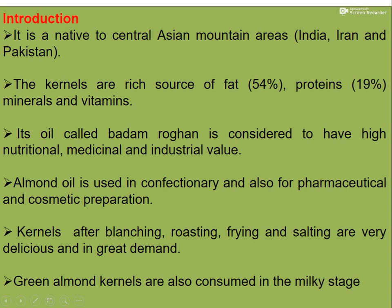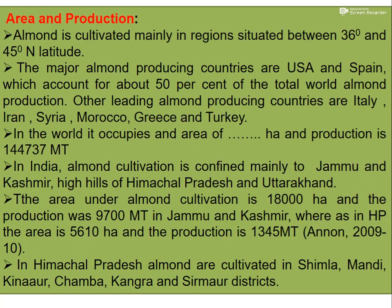Introduction. It is native to the Central Asian mountainous area, that is India, Iran and Pakistan. The kernels are a rich source of fat, proteins, minerals and vitamins. Its oil, called badam rogan, is considered to have high nutritional, medicinal and industrial value. Almond oil is used in confectionery and also for pharmaceutical and cosmetic preparations. Kernels after blanching, roasting, frying and salting are very delicious and in great demand. Green almond kernels are also consumed in the milky stage.